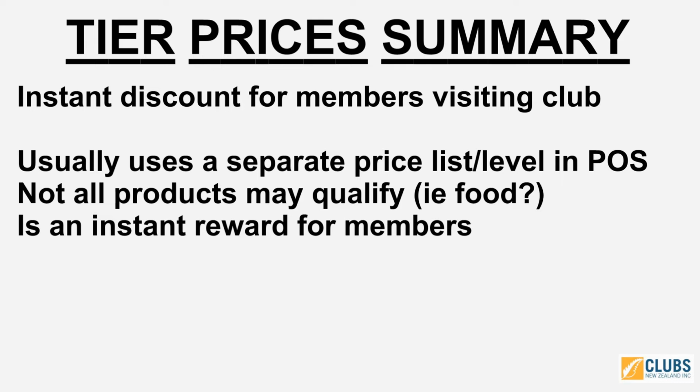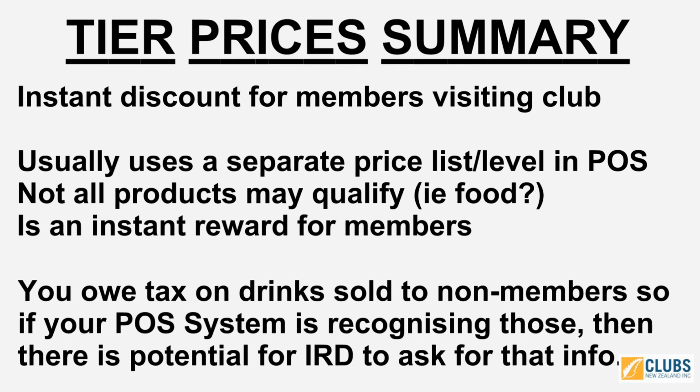Now the tricky thing with these is that you do owe tax on drinks that are sold to non-members. So that's what they call your circle of friends. So basically your members can get things over the bar and you're not paying tax on those, but if it's non-members then you should be paying tax. So you need to check in your POS system and see if it's got a report for sales by price level. If there's any way that that POS system is tracking what you're selling to non-members, then you need to be paying IRD on those.